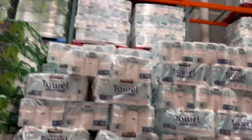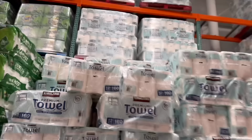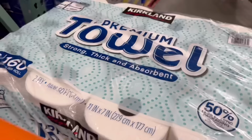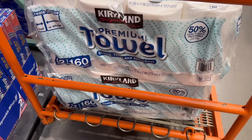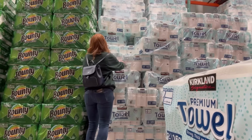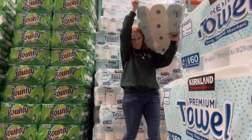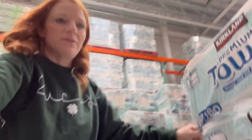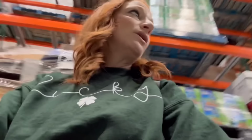How am I supposed to get paper towels? Reach up. Hope it doesn't fall in my head. Okay, two. I'm trying to think of how many to get. I think I'm gonna get four. That's probably not gonna last the whole month, but I feel like that's good for now. I can always grab some at Walmart later in the, well, March. It's almost March. All right, I also just get the Costco brand toilet paper.